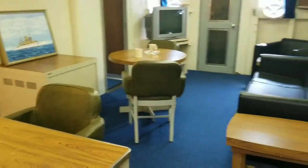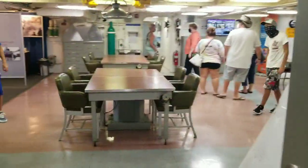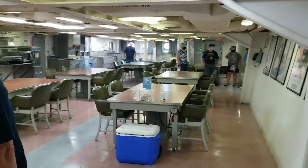Oh. Executive officers' quarters. Ooh, off limits. That's nice. Fred told me that these ships once held nuclear shells. Yeah, they may have.